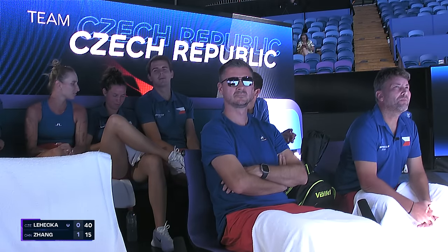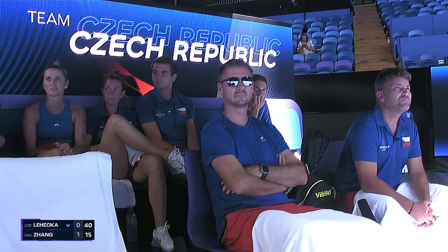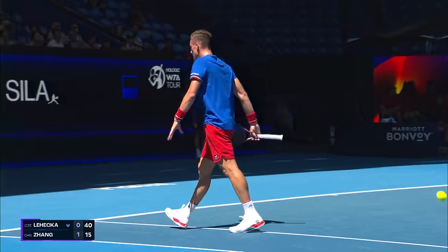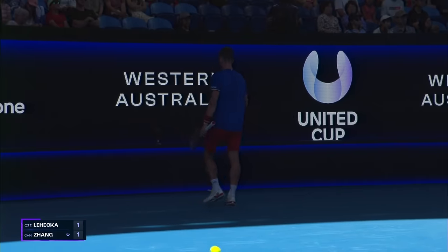One of the great factors of this event, everybody's sitting courtside, men, women, coaches all allowed to give their input. And that's a strong opening hold. We're at 1-1.